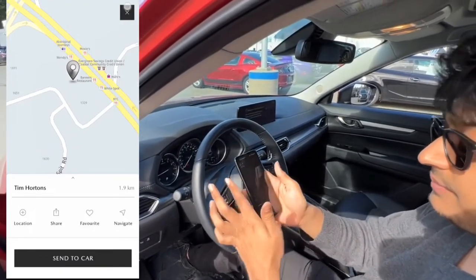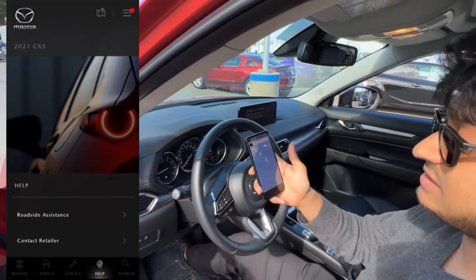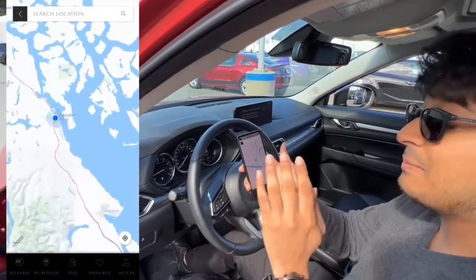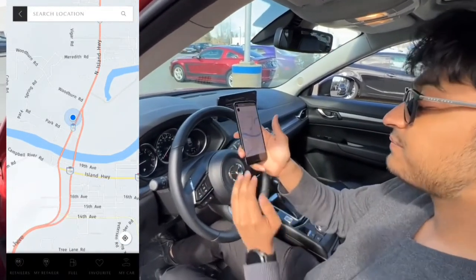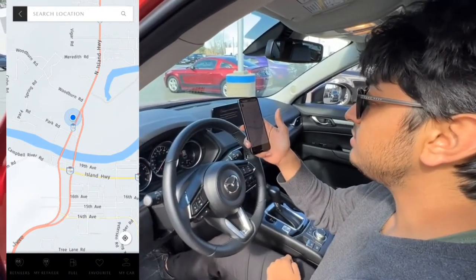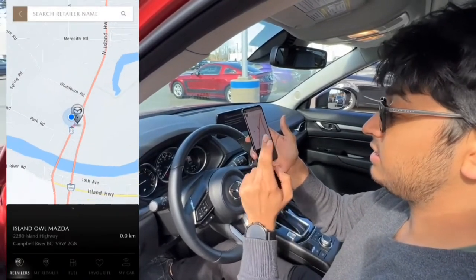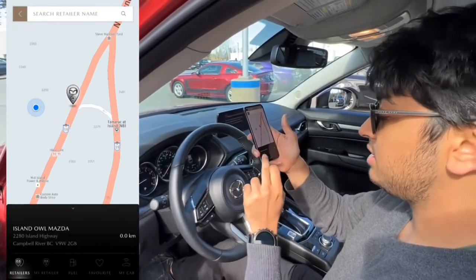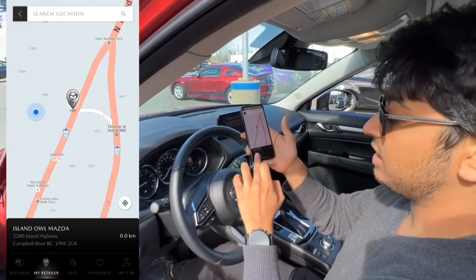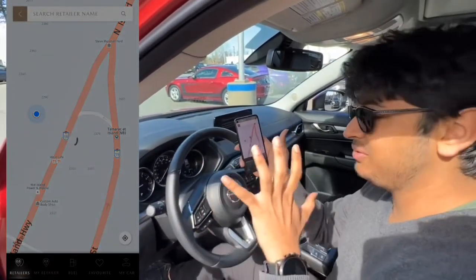Let's go back. Let's show you the next feature out here. That is search location. It looks pretty similar to what we just saw, but this thing is different. Now, if you can see on the screen, it shows you retailers. For us, Island Owl Mazda. Yeah, because it's our registered dealer. Exactly. My retailer is what we've registered. This retailer, what we were talking about, is retailers around you. Okay.